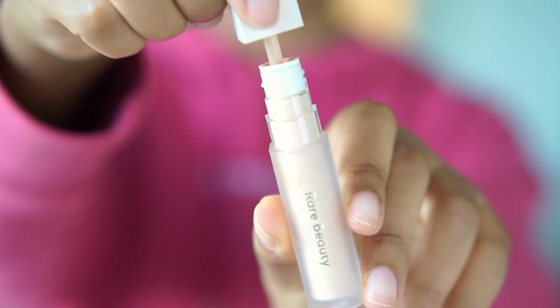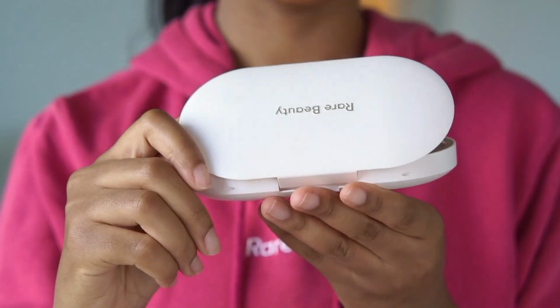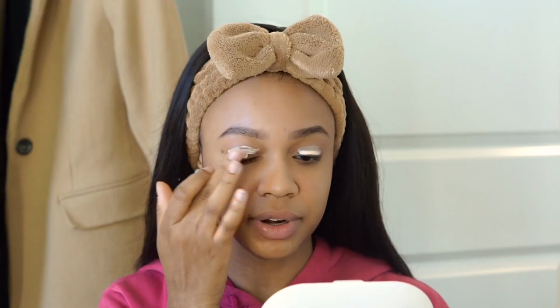Okay, let's go into the eyes. First going to use some eye primer, which is different than the all over face primer that I use. I also don't have a mirror, I just realized. I cannot see, girl, hold on. We're just gonna use this as our mirror today. This is the little powder set thing from Rare Beauty. Anyway, I am just patting that in with my finger. All right, so we just pat that in there, and now let's go in.